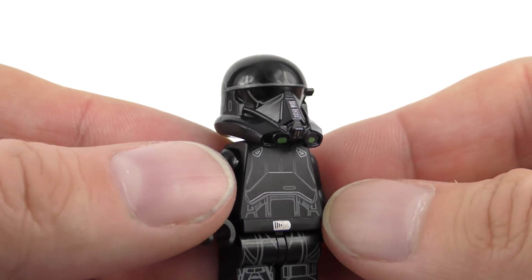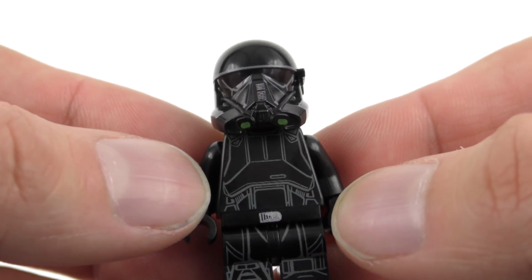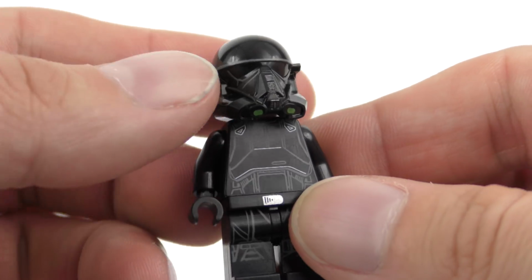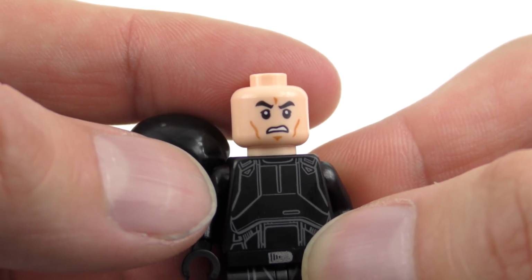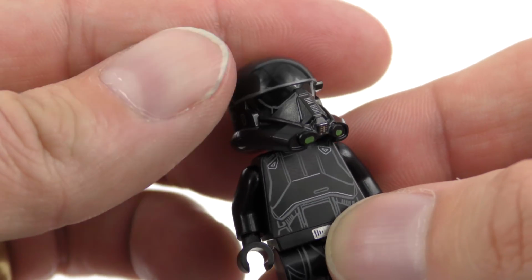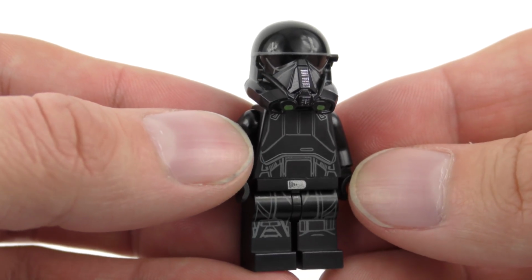And if we look at that helmet, it is a one-piece mould, but there is some printing on there as well. There's printing on the front, metallic printing, a little bit of green there for the breathing apparatus, and then some more printing on the side. Now underneath we do have a face, very, very mean face there. No alternate expression on the back, but that is quite the expression there. I'm going to pop that back on. That is a hideously mean looking Death Trooper.